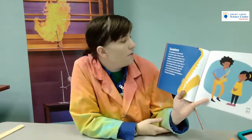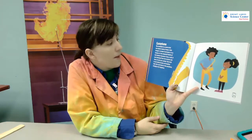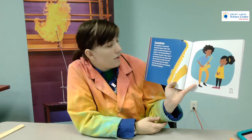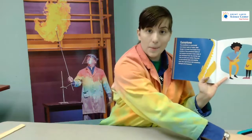The saxophone is a woodwind instrument that's made of brass. Even though it's made from brass, it is a member of the woodwind family of instruments because it has a reed. It was developed from the clarinet, and they're both very similar. The pitch is controlled by keys with shallow cups that seal holes in the saxophone, changing the frequency. Like so.